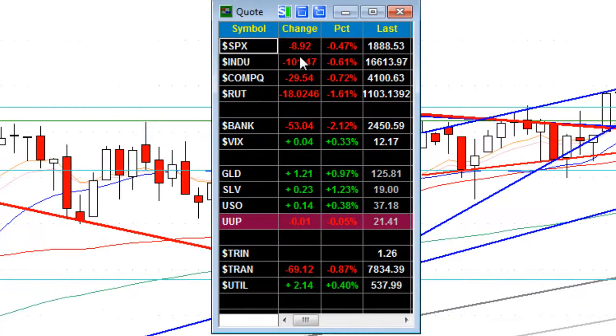We have the S&P down 0.5%, Dow down 0.6%, NASDAQ down 0.7% with small caps dropping the most, down 1.61% in the red. Banks off a whopping 2.12%. Gang, that is a big drop in financials, really taking the legs out of the markets. VIX, though, only slightly higher. The fear indicator, just a slight tick to the upside.